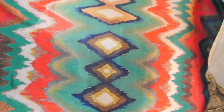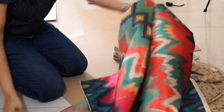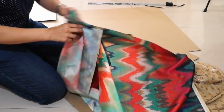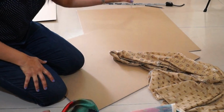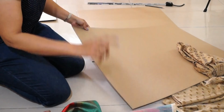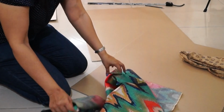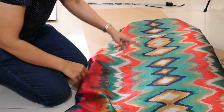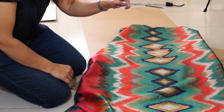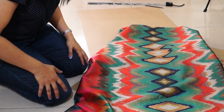So nice. This looks really amazing. It has lots of color and looks like ikat. So we are gonna use these fabric and we are gonna make a wall art, beautiful wall art. We are using this cardboard. First we are gonna stick it. We have already marked the wall, and now we'll stick the fabric to the cardboard, and then we'll try to make a frame, and let's see how it turns out.